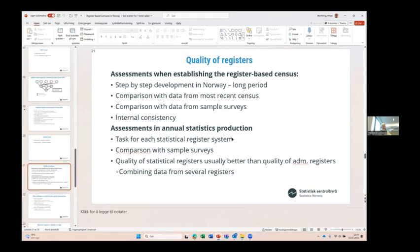For assessing the quality, it's important to compare with data from recent censuses and with data from sample surveys, and to see that the data are internally consistent. But it's important that the subject matter statisticians also evaluate the quality and compare with sample surveys and other censuses.